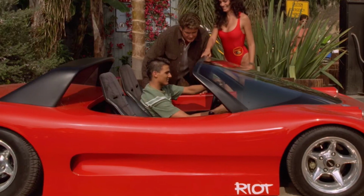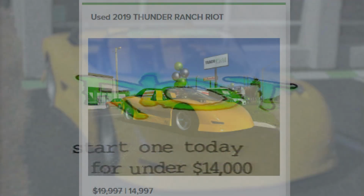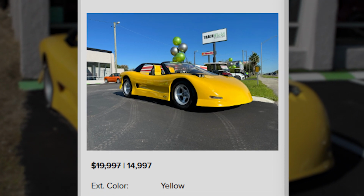Although, frankly, the show looks a lot less interesting than the promotional content made for the RIOT. Like this commercial, which pitted the car against a Pontiac Trans Sport in an epic police chase. The clip ends by letting viewers know the kit can be built for just 14 grand. Not a bad investment considering this one is now being offered at $15,000.